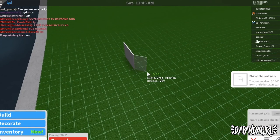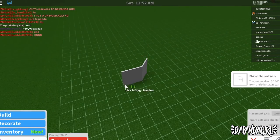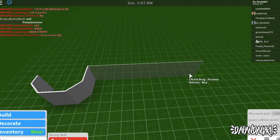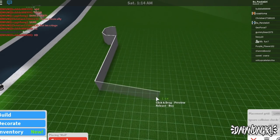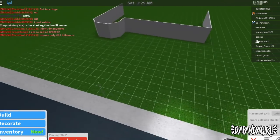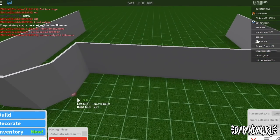As you can tell from the title, probably, I am going to be building a dollhouse. Yes, I felt like building this. I have no idea where this idea came from. I just searched up a picture of a dollhouse, and I technically just made it kind of using that idea.